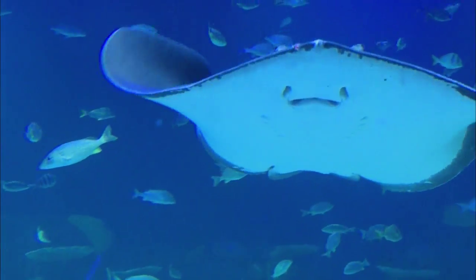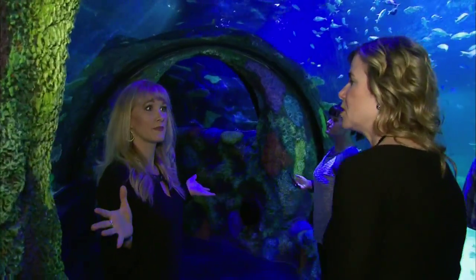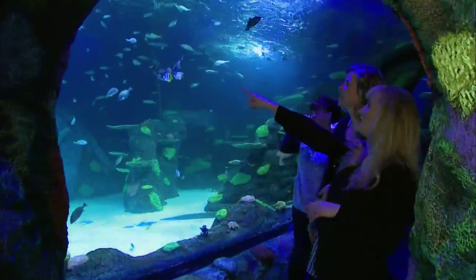This is the tunnel that I was telling you about. It's pretty amazing. How many different species do you know? Yeah, we have over 250 species. We have 3 different sharks right now: black tip reef sharks, black nose sharks, and then a bonnet head. Those are really cool because they kind of look like a baby hammerhead. Oh, here he comes. Isn't that cool?